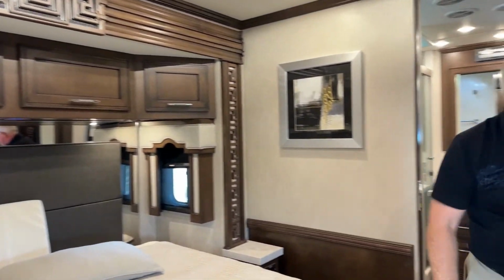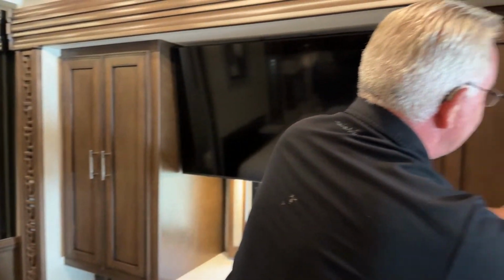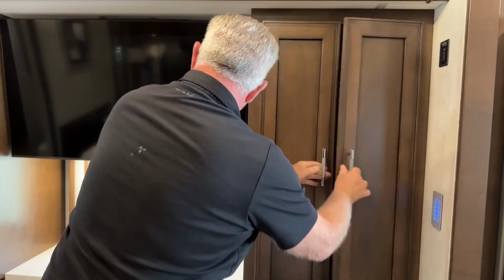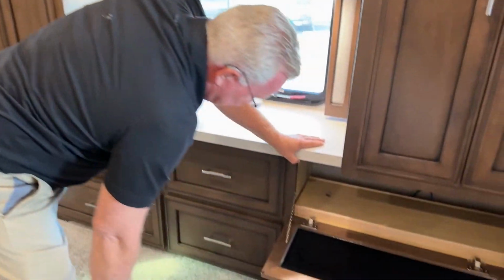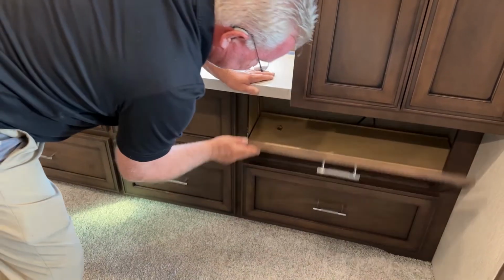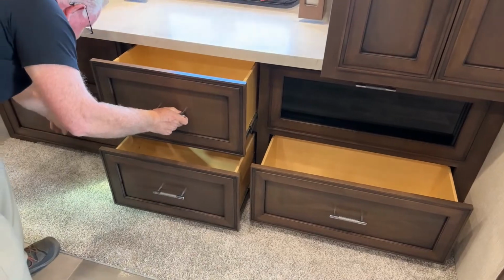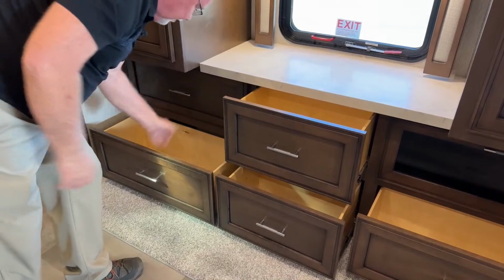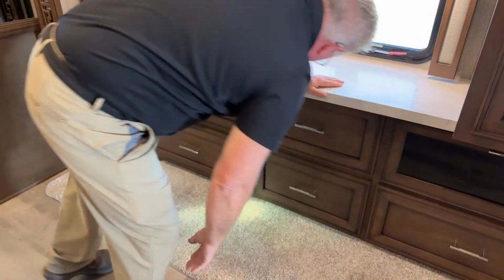Across from the bed, we've got our wardrobe area. You can see a nice shirt closet there. We get the, what's that, the 32-inch TV. Over here we have another compartment for video components. And then 5 nice, deep, full pull-out drawers. You can see how far they come out. And all of those have the soft close feature.